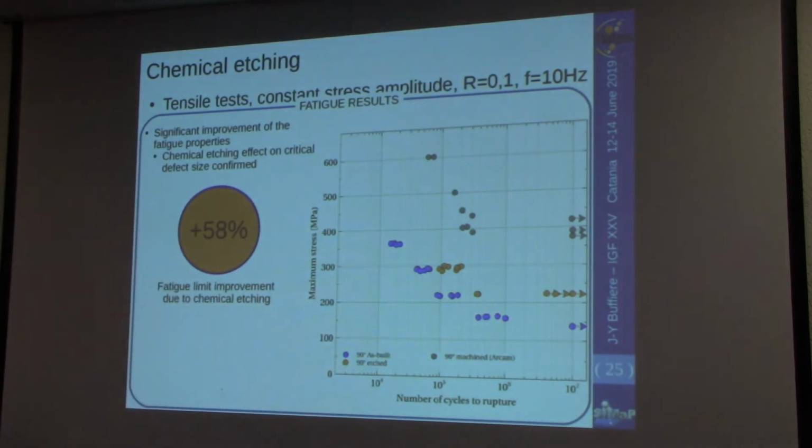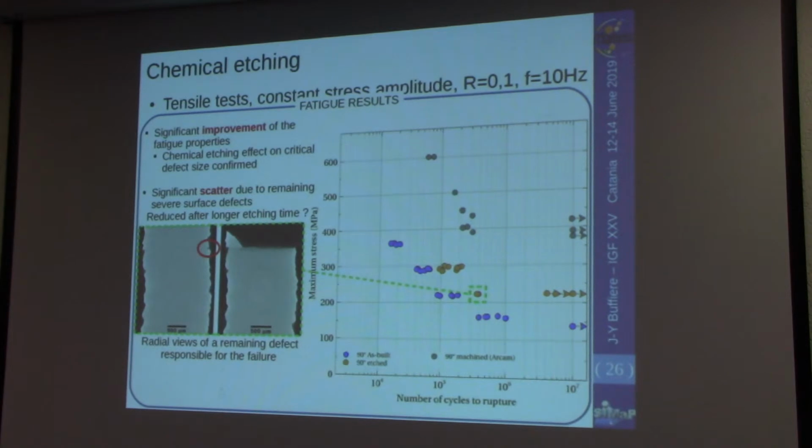And this is, of course, because you are left with some defects, but they are rarer, okay? Like here, this sample broke from here on this notch, which was there, and which is a remnant of what was there before etching, right? So that introduces a large scatter. Of course, if you would leave the sample in the acid longer, maybe you would manage to remove this, but at the expense of the thickness of the whole sample. So 45 minutes is a sort of trade-off, okay?